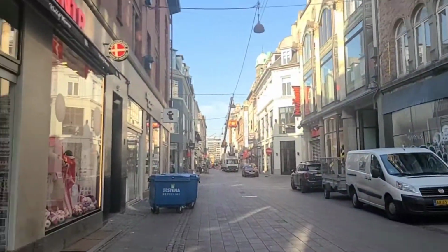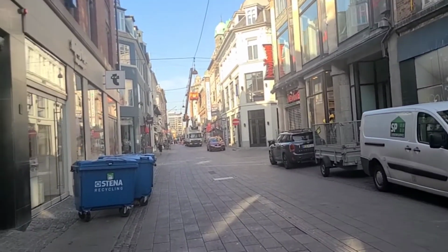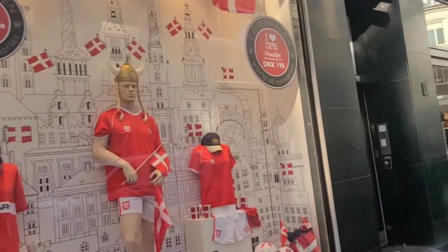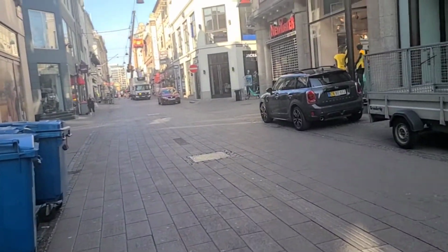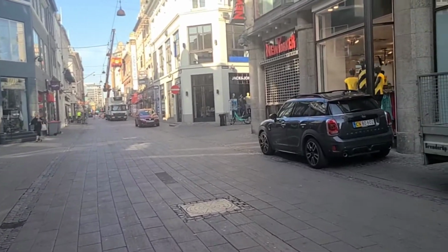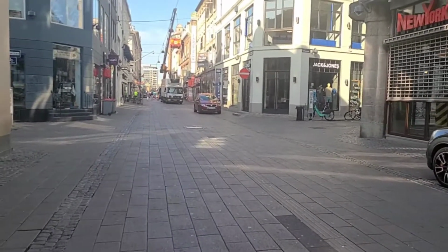Normally this walkway is pedestrian only, but this is delivery time, so those rules don't exactly apply right now. We're on the way to a secondary bakery store because the first one did not work out so well for us.